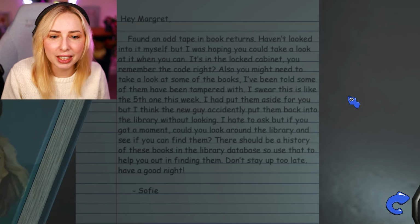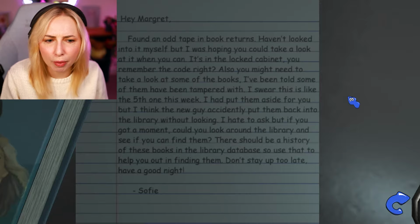No? Also, you might need to take a look at some of the books. I've been told some of them have been tampered with.